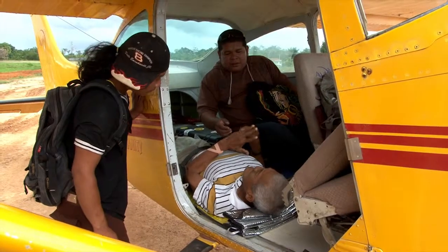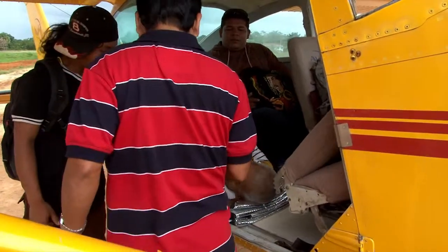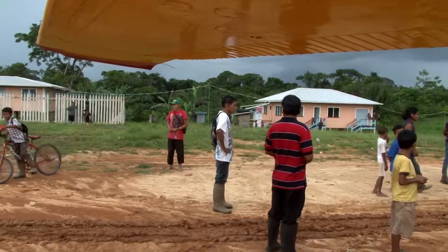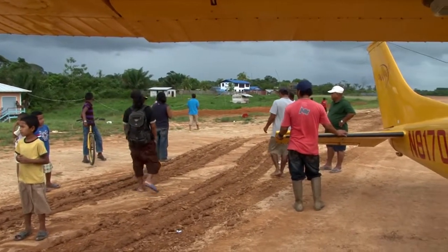Before the Tashao leaves, he calls over one of his family members, takes off his ring, and gives it to him. This action shows that the Tashao himself knows that he is very sick, and he wants his family to have his ring should anything happen. The Tashao is an important figure in the village, and many people are worried for his well-being.